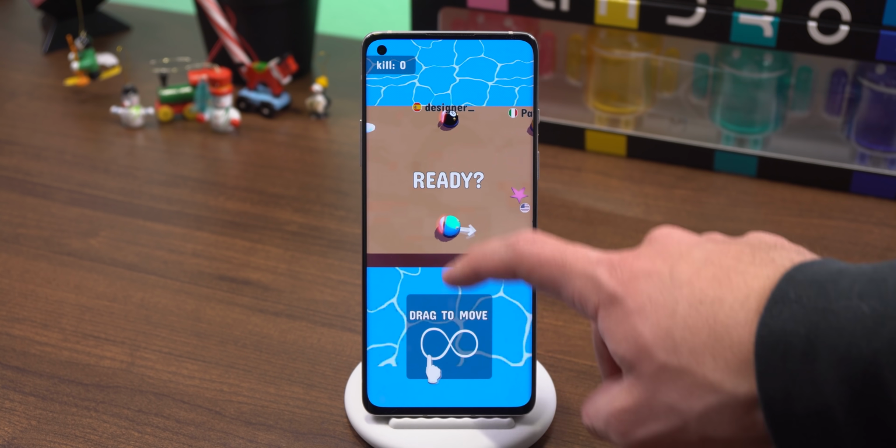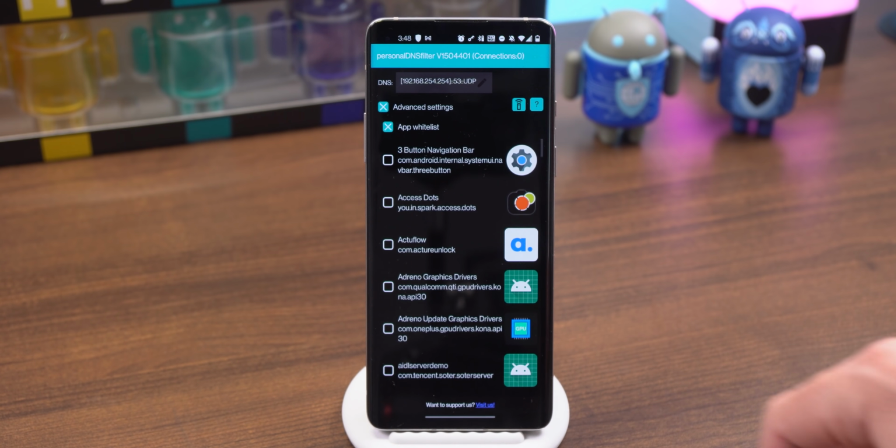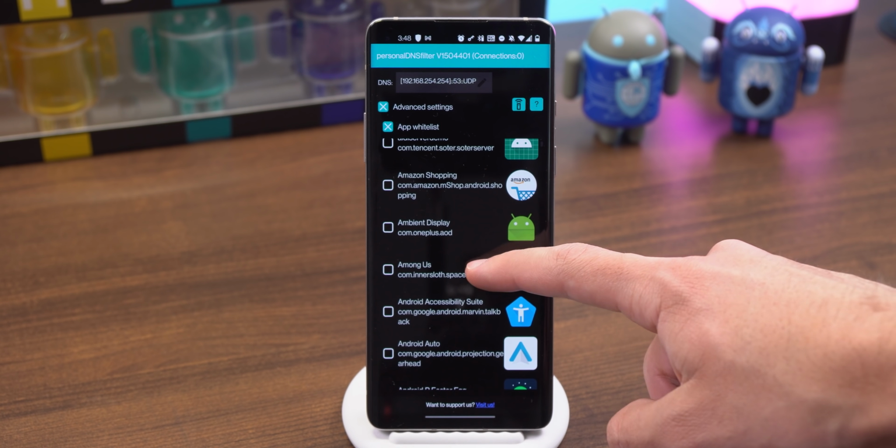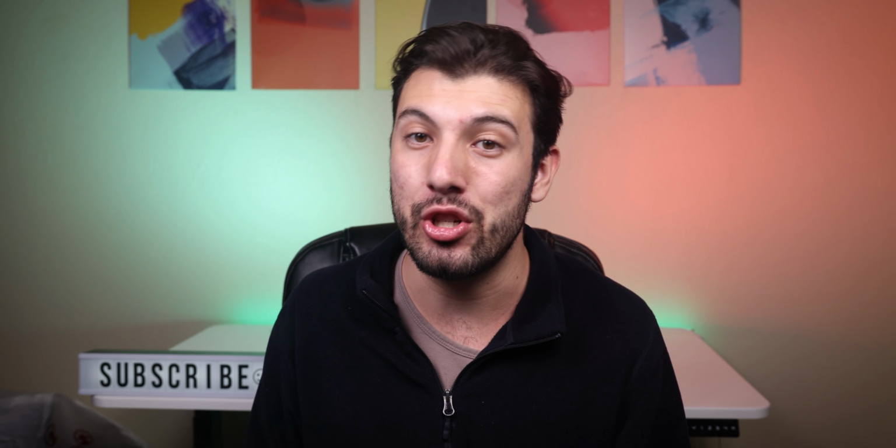It's that simple. And you can even whitelist any of your apps so you can support your developers and only block apps or websites that have intrusive ads. It's free in the Play Store, and I'm not sure how much longer it's going to be up there, but I definitely recommend you check it out.